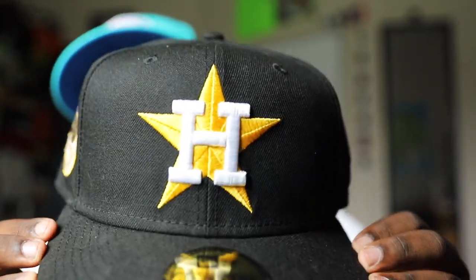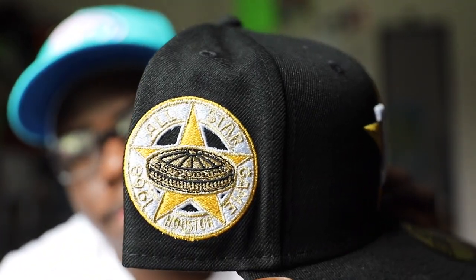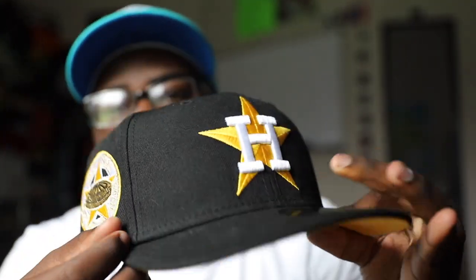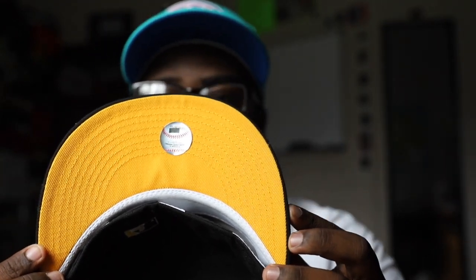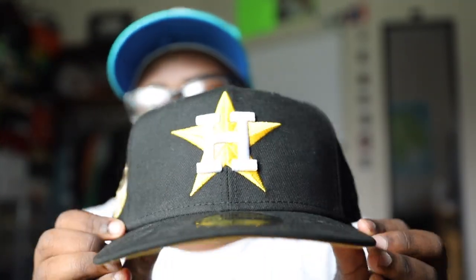Next up, we got another Sports World, bro. I know. Sports World demon, bro. That's what Johnny called me in one of his lives, bro. That shit crazy. We got Houston Astros. Gold star. Well, yellow star. Check out the details on that patch, though. Crazy. Yellow bottom.